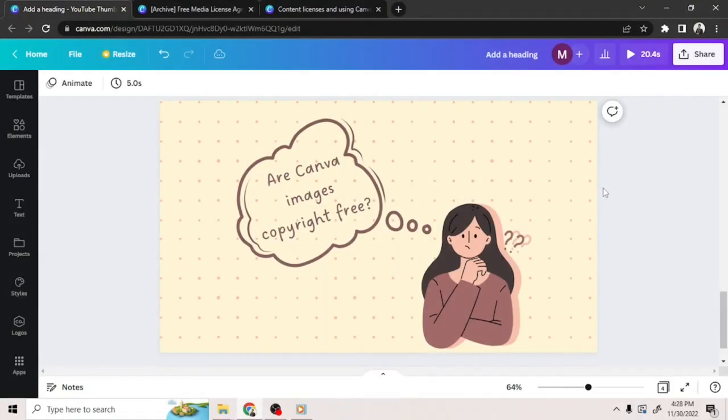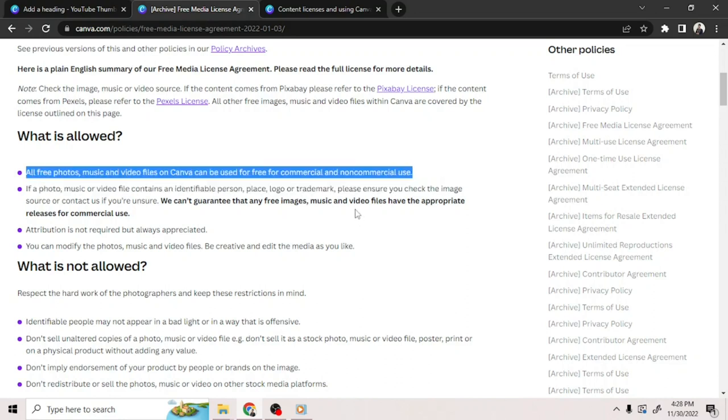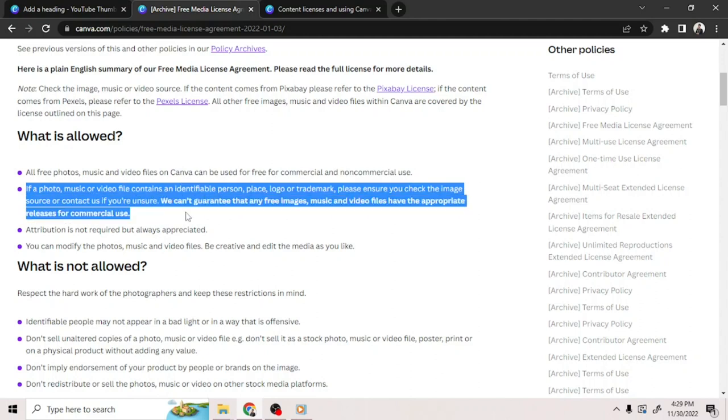Are Canva images copyright-free? According to Canva's free media license agreement, all photos, music, and video files that are free can also be freely used for commercial and non-commercial use. However, when it comes to media that contains an identifiable person, place, logo, or trademark, you're advised to check the source of the image or contact Canva, just to be sure.